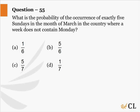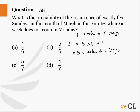Right. So I am saying that 1 week has 6 days, and March contains 31 days. 31 is nothing but 5 into 6 plus 1, which is nothing but 5 weeks plus 1 day. So in 5 weeks, 5 Sundays will be there. The remaining day can be any day, including Sunday also. And he is asking for the probability of exactly 5 Sundays. So this day should not be Sunday.